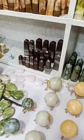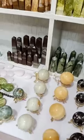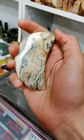That white moon by the scale, what material is it? I found this one. So this one is bumblebee. I told you earlier that these are the towers of bumblebee. And this is the moon.